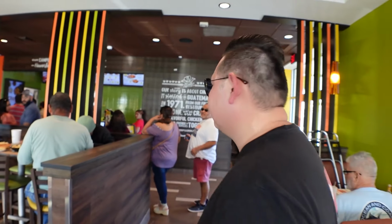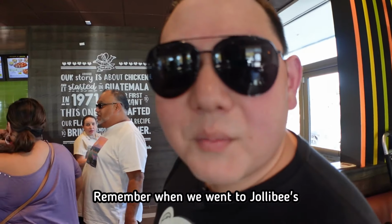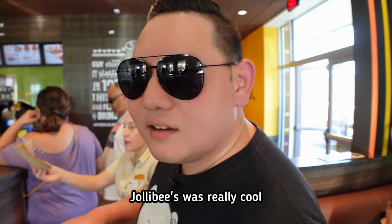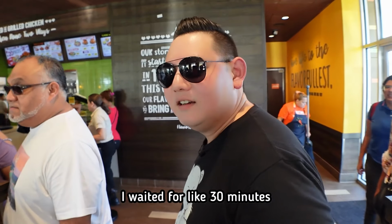It's not too packed in here. It is pretty packed though. Not really, there's still some open tables. Remember when we went to Jollibee's? Jollibee's was really cool. Packed out for us. And how long did we wait for the food out there? You mean like I waited? I waited for like 30 minutes.